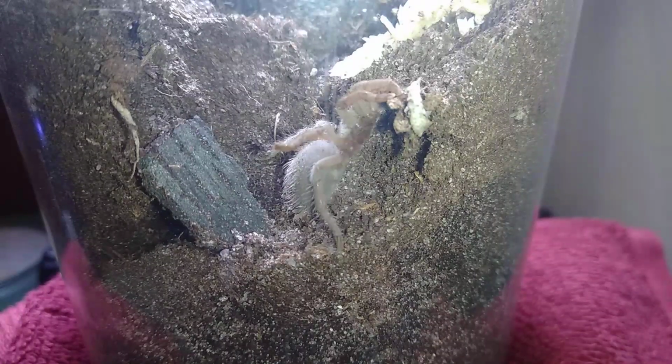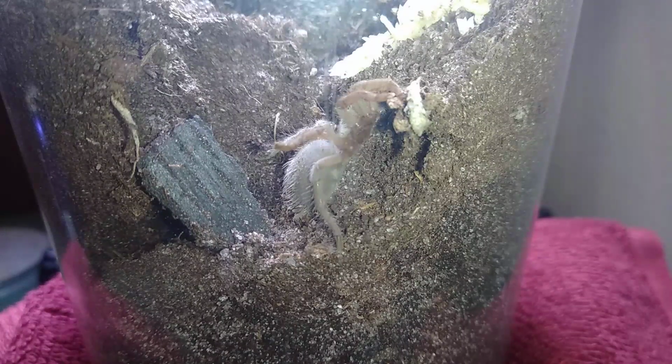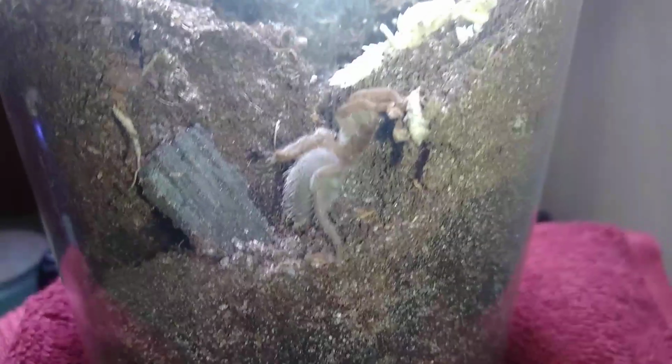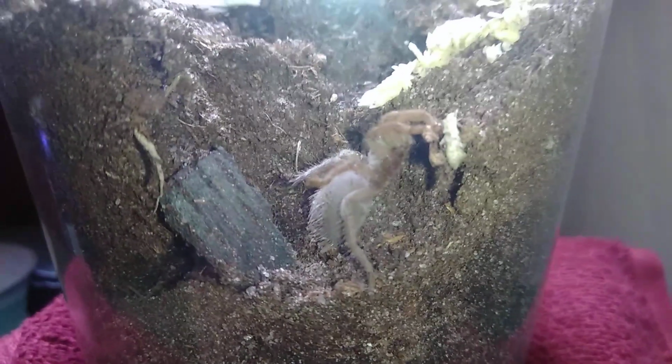Awesome. Let's check out the second one and see if it's going to eat for us. And this is anax number 2. This is the one you may remember that was doing quite poorly when I unboxed it. Wasn't moving at all. I emailed Eric and told him. He gave me some advice on what to do. So I did that, got some water in it, and it has started to recover. And it hasn't dug as deep of a burrow as the other one, but it has dug quite a wide burrow. It is doing pretty well.